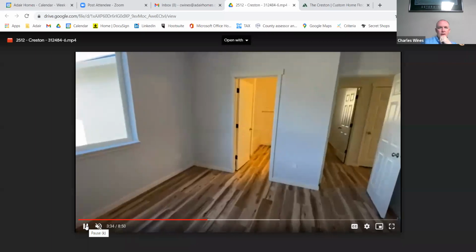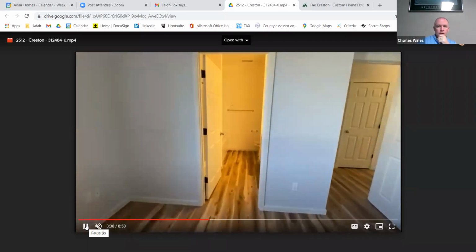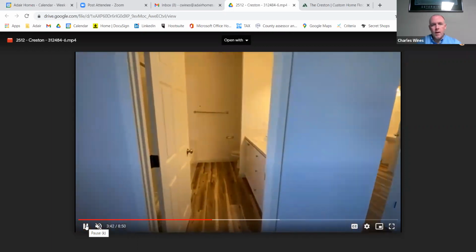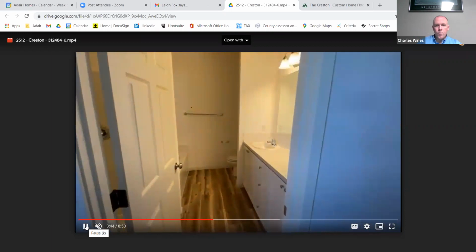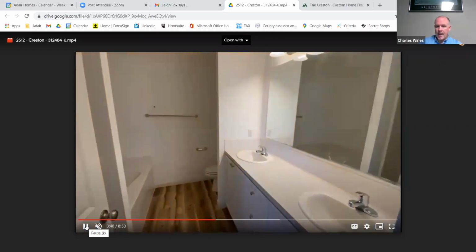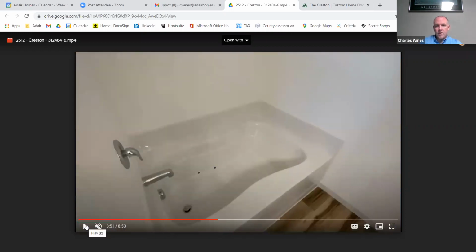So now we're going to head into the master bathroom. From a product standpoint, we use Shaw for the flooring in all of our homes. We use Moen faucets for all of our faucets. I already mentioned Maytag and KitchenAid for the kitchen appliances. These customers left standard plumbing fixtures. At the time, it was chrome plumbing fixtures.